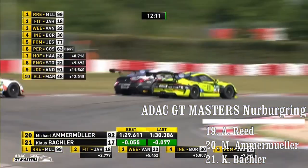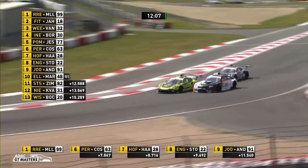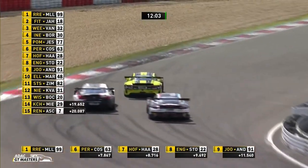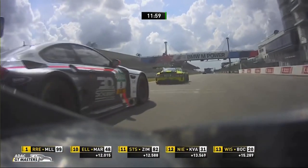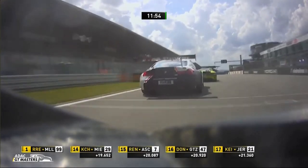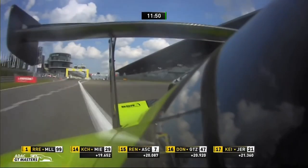And that's the gap on the inside. Mikael Amemuller takes a look on the inside of Adrian Reed into turn 11. And out onto the home straight, going to shut the door. And Klaus Backler looks like he's going to try and follow through as well. Adrian Reed just pulling ahead down the home straight, now coming back at Mikael Amemuller. Mikael Amemuller ducks to the side to try and block him.